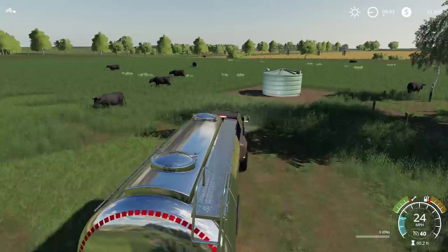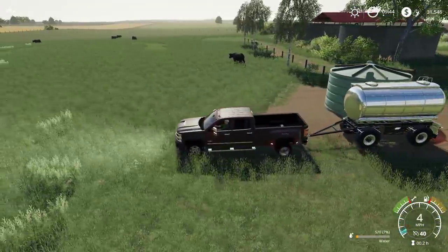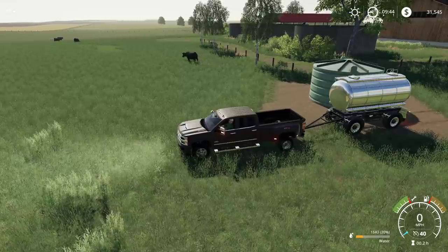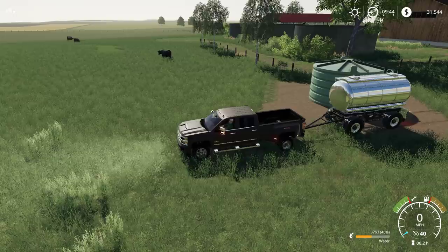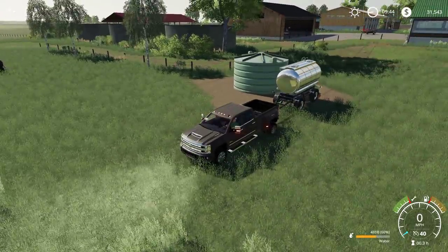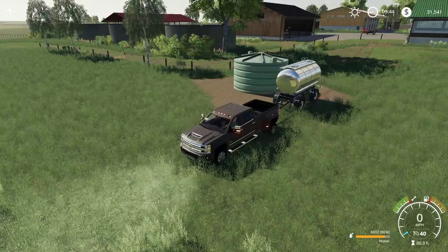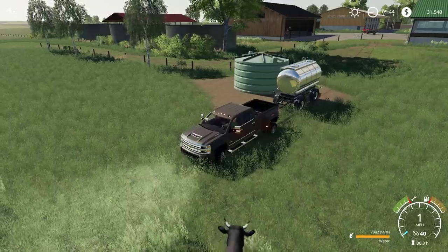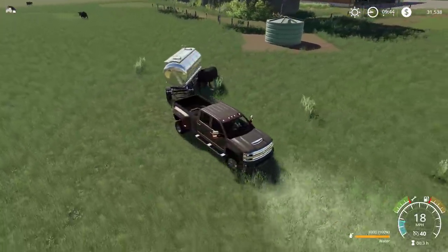And here we go. Let's see how the cows are with water here. 12,000 liters. They need a lot more. So let's go ahead and see if this works. I think this thing holds 8,000 also. Let's go see if we can water them with this. Look out, cow.